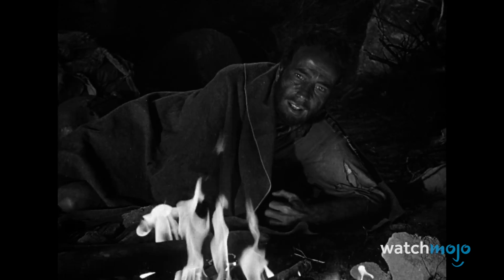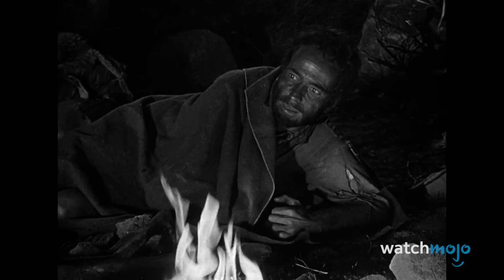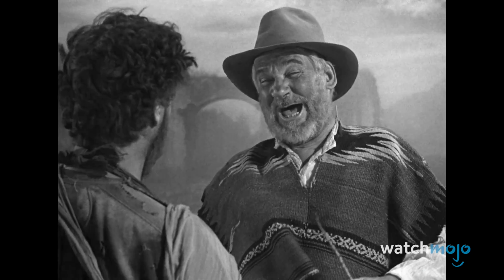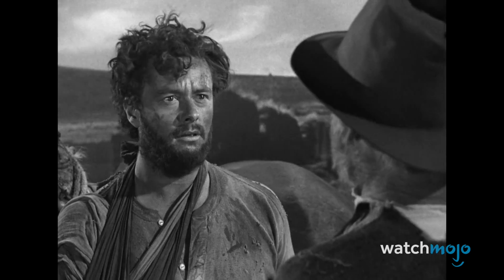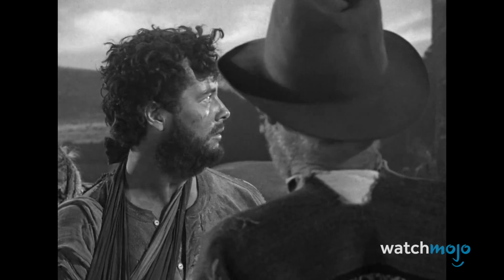The great irony of the movie's title is that there is no treasure, the gold is lost. People die, and the survivors walk away empty-handed. It's a brilliant subversion of the hidden treasure plot.